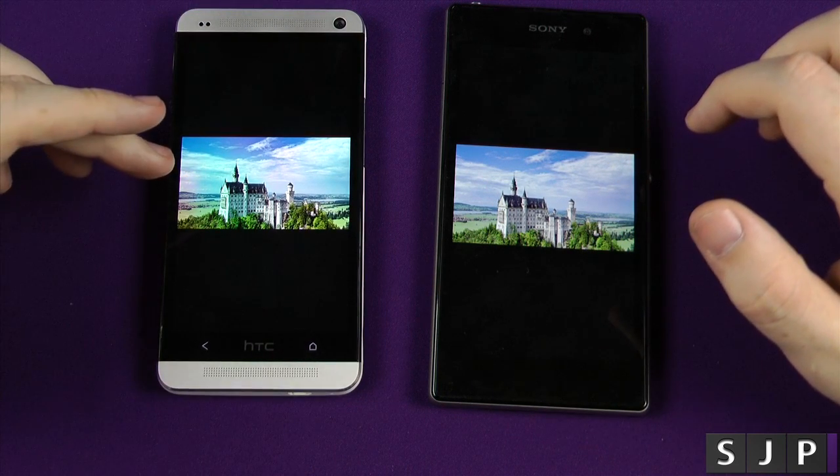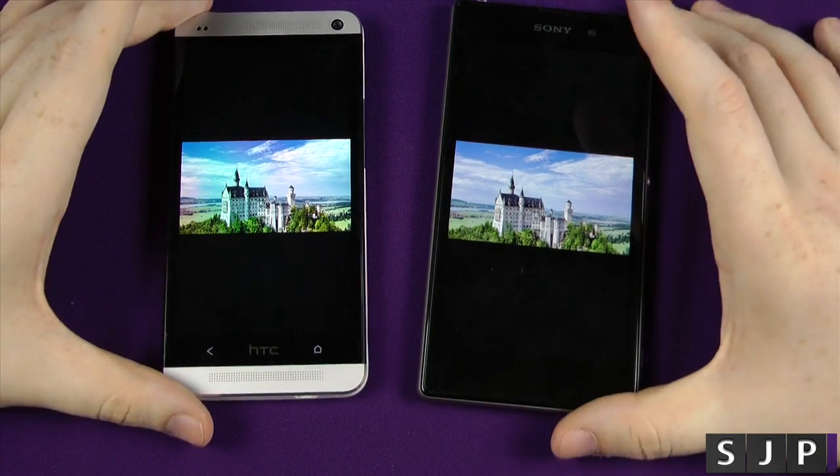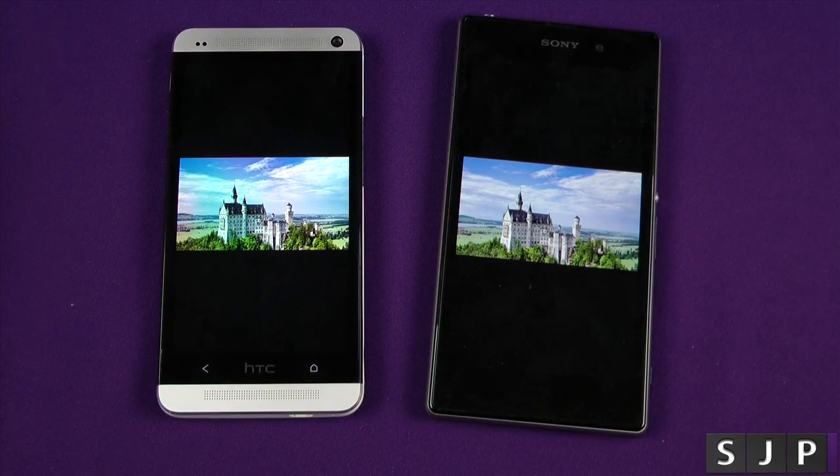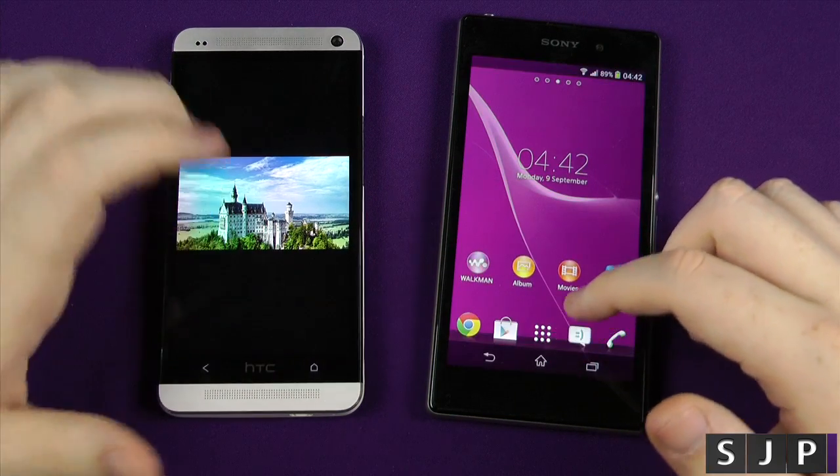I love the HTC One screen. Would I choose one over the other just because of the screen? No, because they're both fantastic in everyday kind of usage. People just want to kind of see the extremes on the angles. So again, that's at 50%.